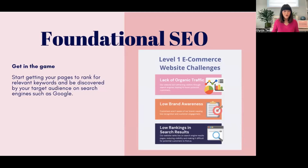Okay, so no matter where you are, it's important to understand the basics, right? And make sure that your foundation is all properly in place before you go and do anything else and start building on it. So your goal in level 1 is to get in the game of SEO. So if you want to start getting your pages to rank for relevant keywords and be discovered by your target audience on search engines such as Google, so how do you know if your website is at level 1?